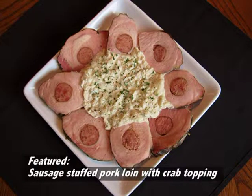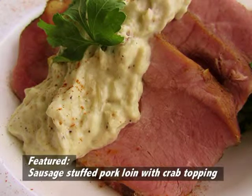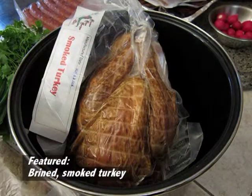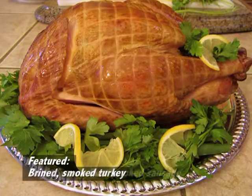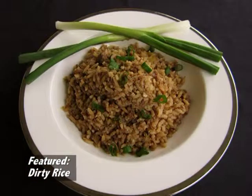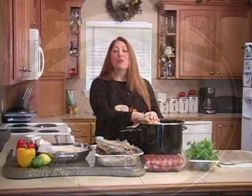We have a sausage stuffed pork loin with crab meat cream sauce. We have some prime rib and au jus. We have a brined smoked turkey. We have some of his Magic Swamp Dust sausage that he gets made specially for himself. And we've got some dirty rice. And we're going to show you how we do all of this when we come back from the break.